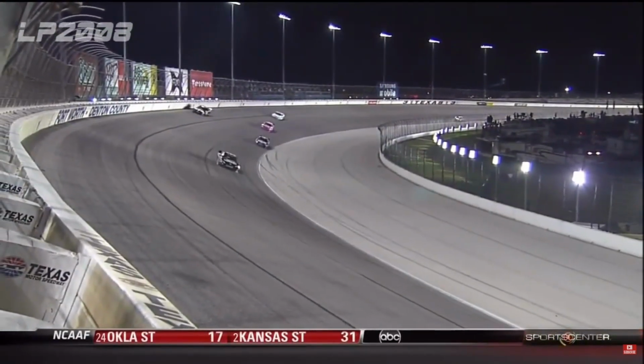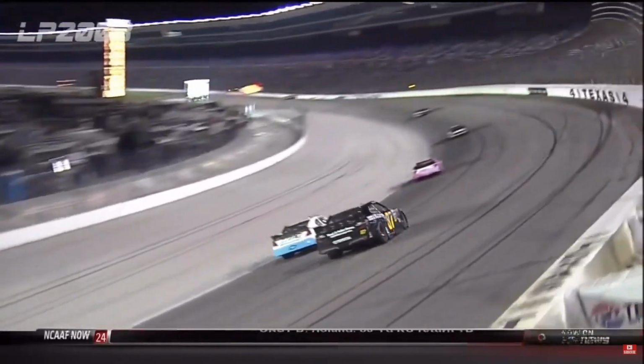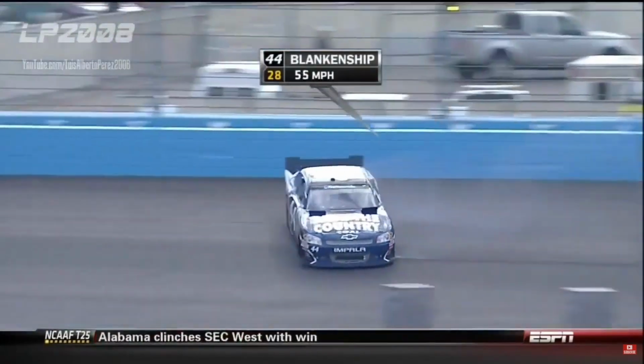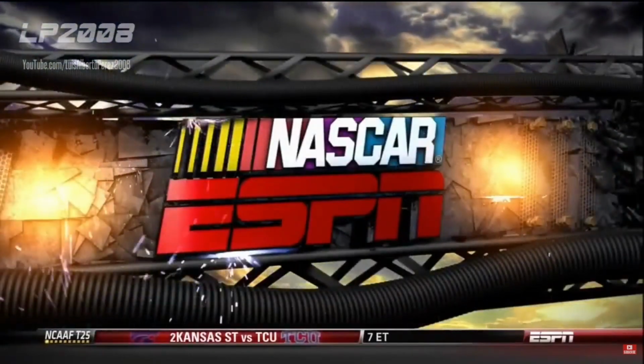Yeah, you see Joe had some kind of problem with the right front tire. Or just took off to the wall. Caution. Yeah, you can see down in turn 1, John Blankenship gets a little bit up in that grade, spins it around, doesn't hit anything, though. Stay with us. We'll reset it when we come back.